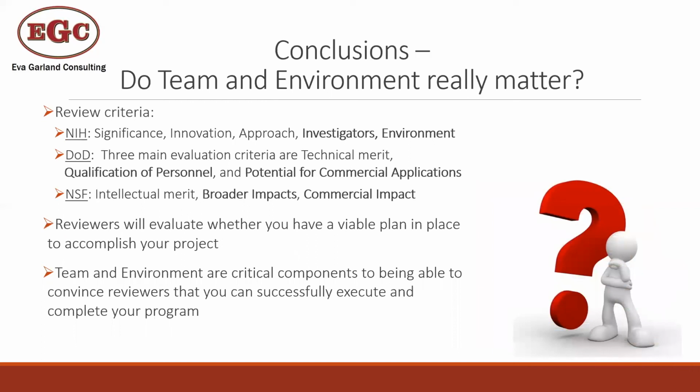So in conclusion, do team and environment really matter? And that's a big yes. All agencies are judging your team and environment as a measure of your program quality. So you could have a really cool technology and a great approach for trying to develop it, but if your team and environment aren't solid, then your plan is useless pretty much. A good plan is going to get scored lower just because your team and your environment aren't in place to execute it. So the reviewers are going to question your abilities.